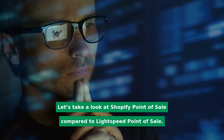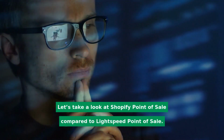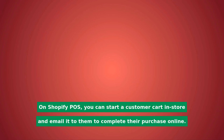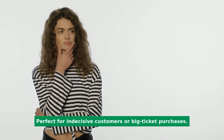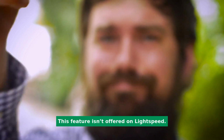Let's take a look at Shopify point of sale compared to Lightspeed point of sale. We will start off by talking about email carts. On Shopify POS, you can start a customer cart in store and email it to them to complete their purchase online. Perfect for indecisive customers or big-ticket purchases. This feature isn't offered on Lightspeed.